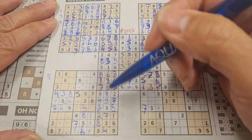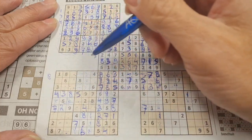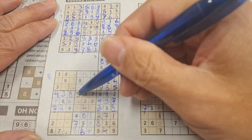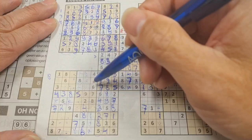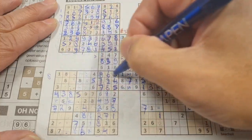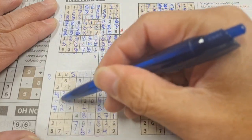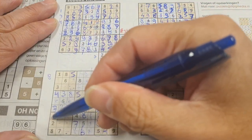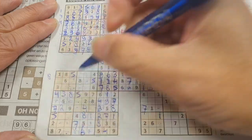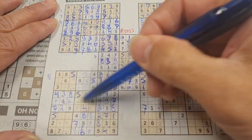Okay. Then let me see. 5. 5 in this column, 5 in the middle column, so the column next, the only place left of 5 should be there. 5 in the third row, 5 in the second row, so the first row, the only place left of 5 should be there. 5 in the third column, 5 in the second column, so the first column, the only place left of 5 should be here. And all the 5s are used.